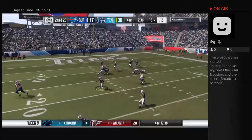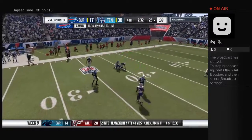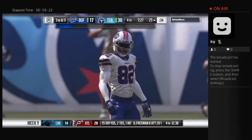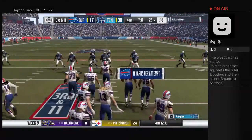Now they'll throw here out of the gun. Going right side here, and that's complete. And they'll get 9 there as that sets them up better for 3rd down. So here we go, a 3rd down after the 2nd down pass completion.